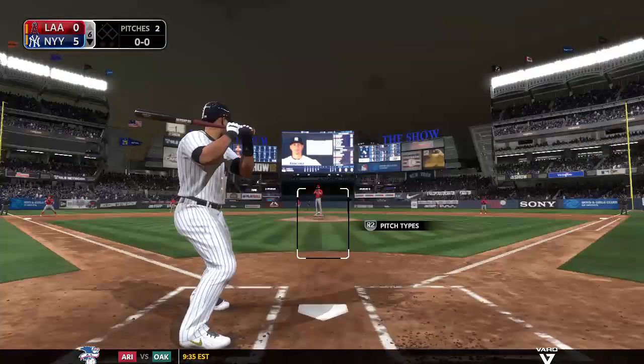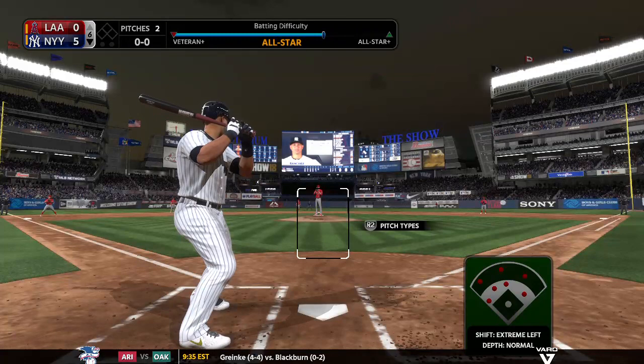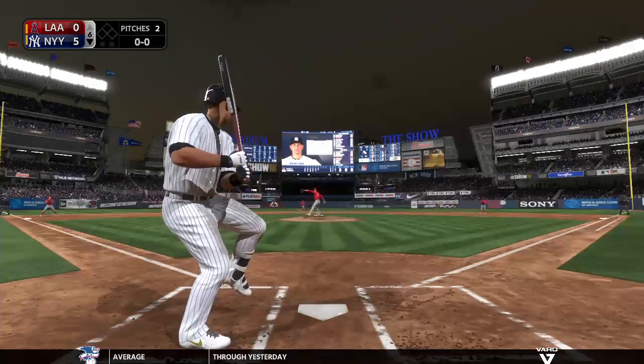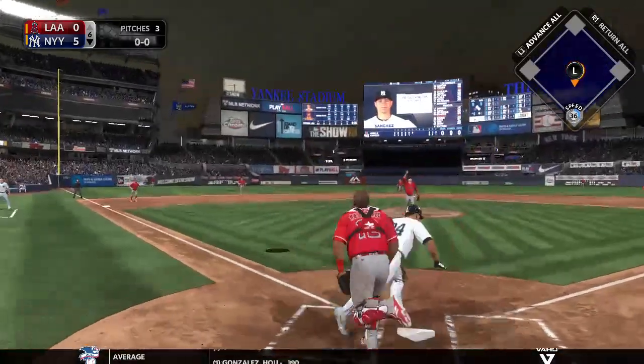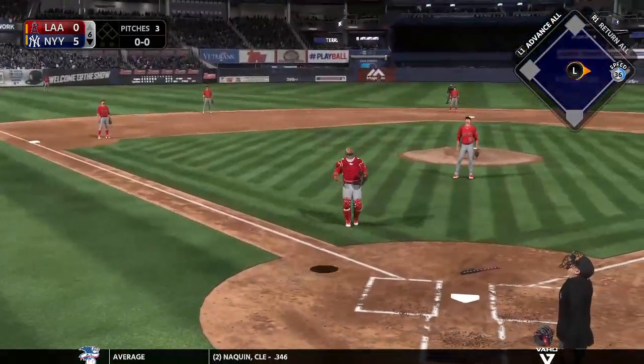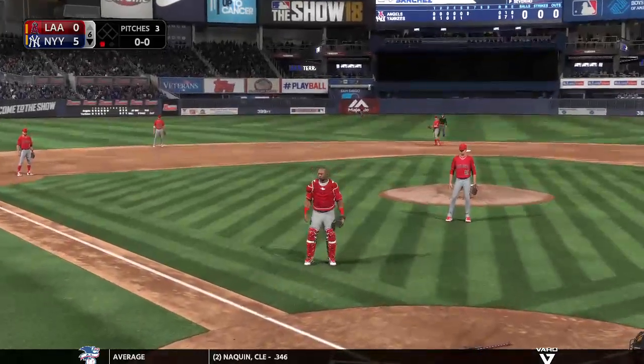Striding in once again, Gary Sanchez. Perhaps he can drive another one out of the park just like he did back in the second. There's a swing and a high pop-up. Maldonado is under it. Makes the play, 1 away.